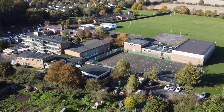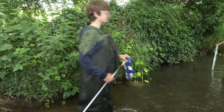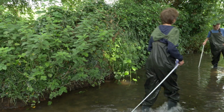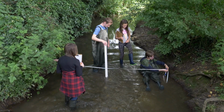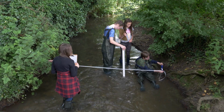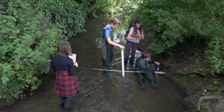So, as head of geography at Icknield, I feel that getting students out into the streams and actually doing some work with the streams is really, really important. It gives students an appreciation of what the stream has, and being in the stream you recognise the habitats it has, you recognise how the stream might be beneficial for wildlife, and the first step in understanding why we need to conserve these things is actually engaging with it and knowing what is there.